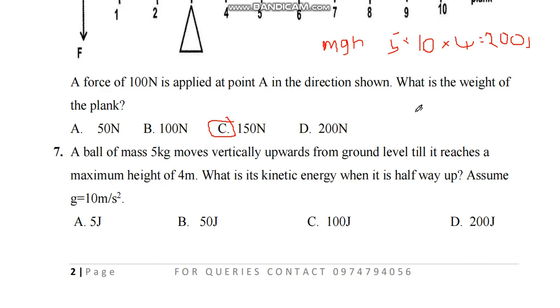constant throughout its motion. So when the ball is halfway up, because we said that the height is 4 meters, which means at the height of 2 meters, its potential energy is going to be 5 times 10 times 2, because now it's halfway up. Then the answer will be 100 joules.